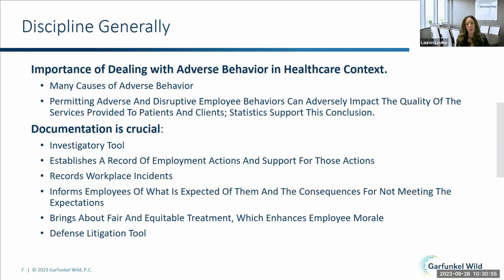And timing alone may not win a discrimination case, but certainly the timing alone gives enough speculation that maybe the timing was related. So you want to make sure you act promptly and put everything into writing when you're going to make an employment decision.